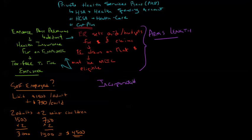So it's easy enough when we're dealing with an arm's length party, but it gets more complicated when we have a smaller business and we're dealing with the shareholder now. So we're going to look at two different types of scenarios. In our first scenario, we're going to have a shareholder who has employees. So can this shareholder use a health spending account for themselves?